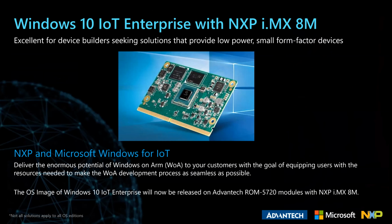So a recent development within Microsoft Windows is the release of Windows 10 IoT Enterprise on NXP i.MX8 ARM platforms. At Advantech, we have multiple boards that are designed with the i.MX8. Microsoft and ARM both see a tremendous growth pattern within the NXP ARM world. And we have options for you. Go ahead to the next slide, please.